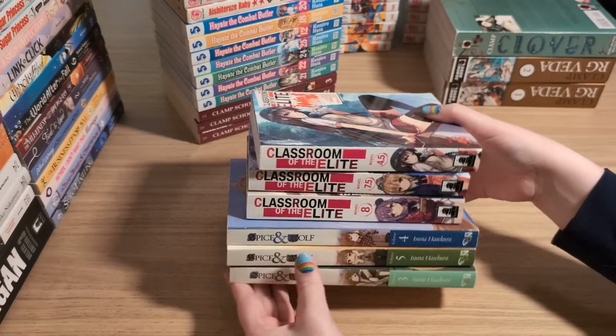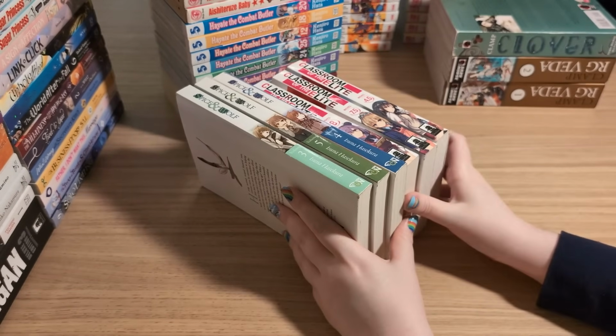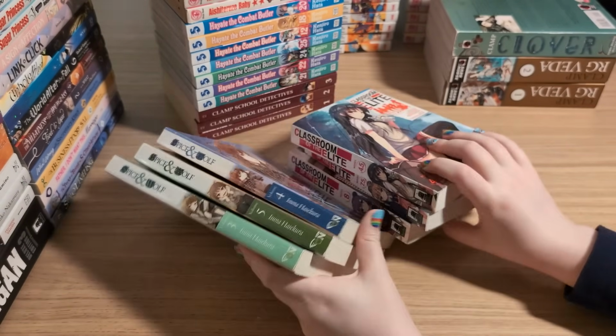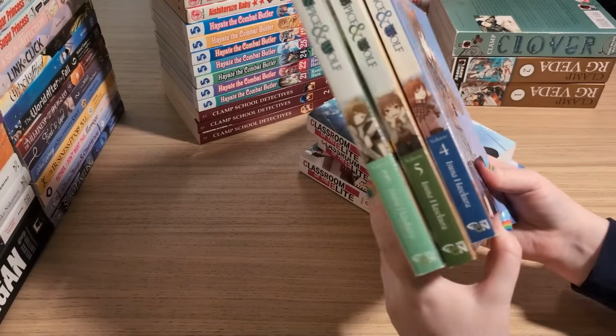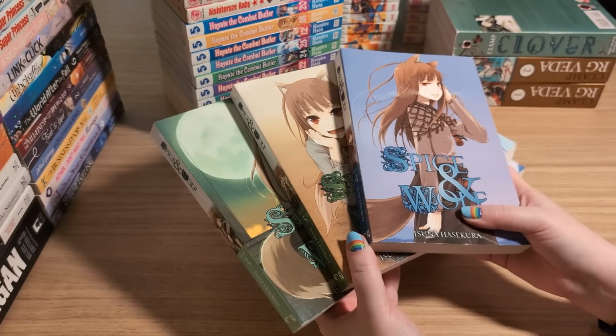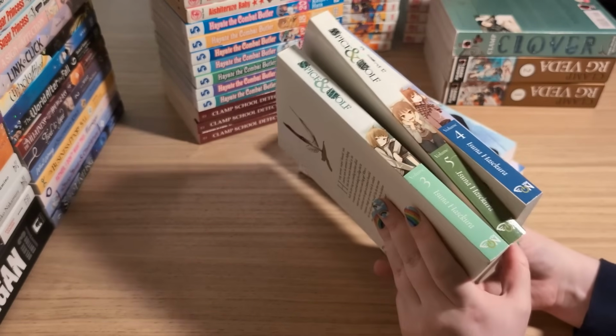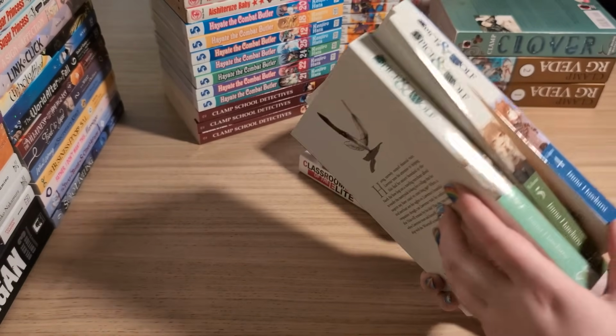Okay, next stack. So we have some light novels that I traded with someone in the Discord server. So these are for Ben, obviously. We have Spice and Wolf 3, 4, and 5. I picked up a load of these light novels at the Travelman Warehouse sale, and now I just need to try and find gaps. Mostly early volumes, a lot of early volumes missing.